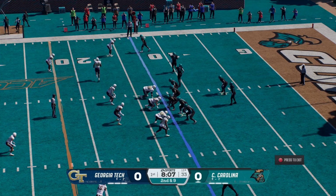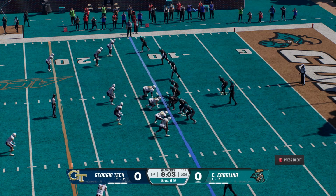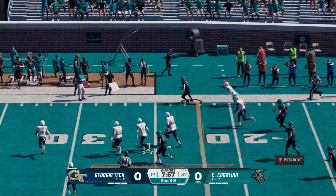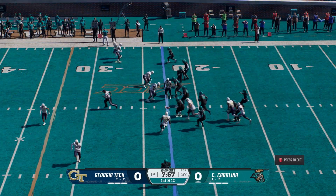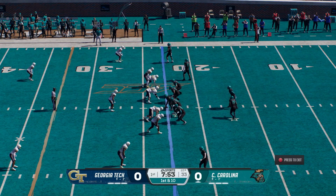Let's take a step back, talk big picture Coastal Carolina. Recruiting starting to pick up a little bit for them, Jesse. I'm sure you saw they got a 3-star quarterback last week. And for a program, turning it on! Out of bounds at the 22, and just like that, they're out of trouble. It's first down from their own 23-yard line.